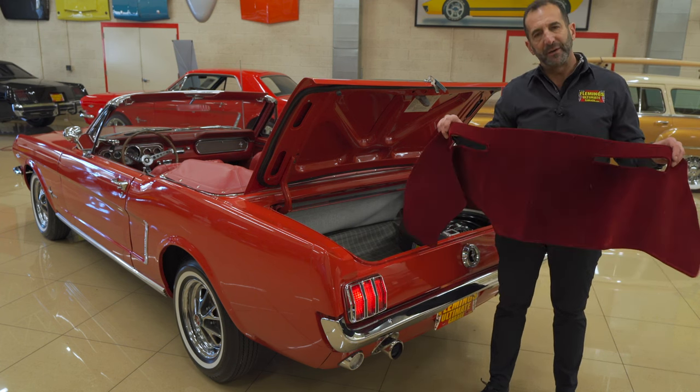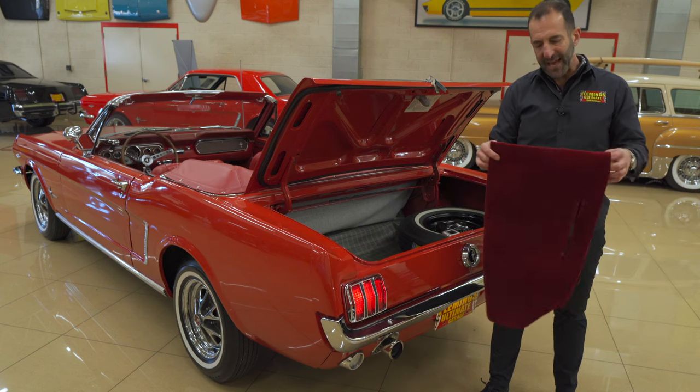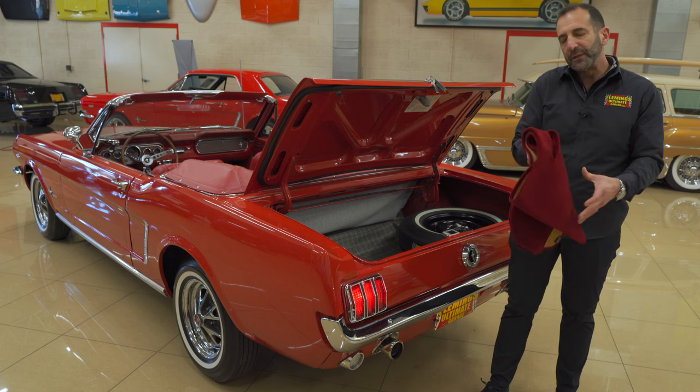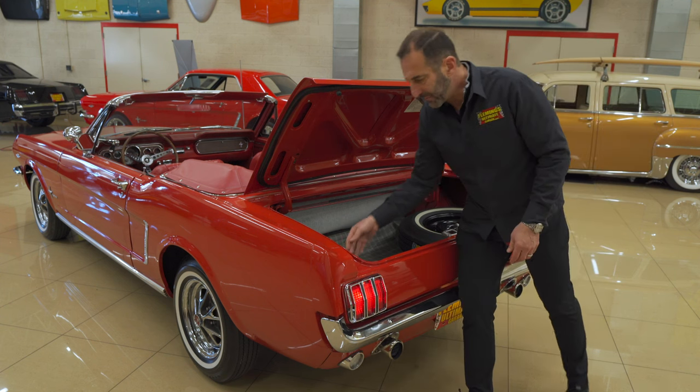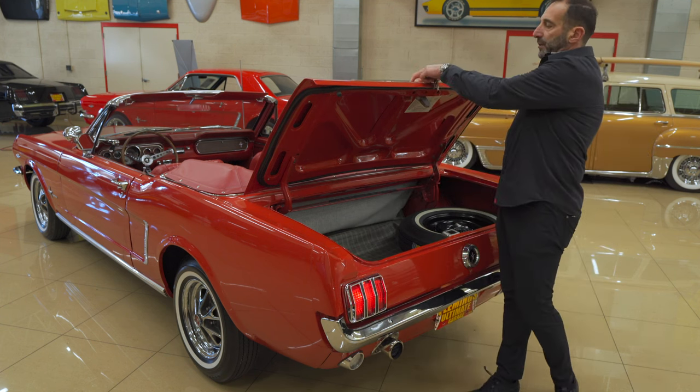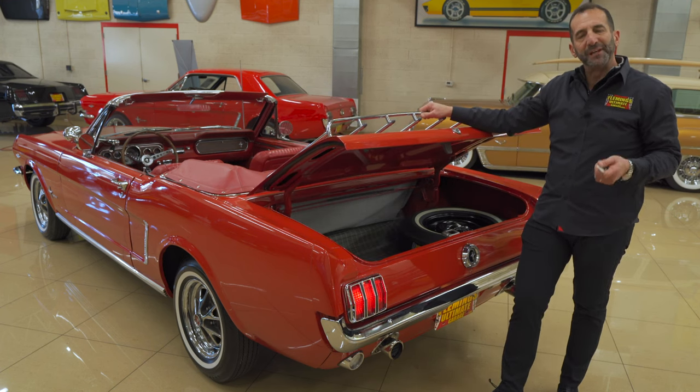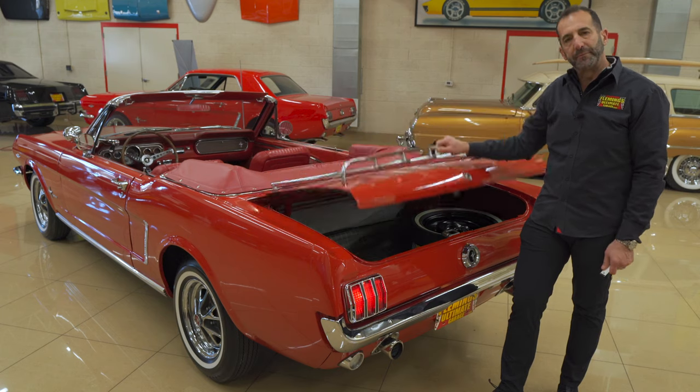This is a dash cover. And the dash cover, just to protect the dash if they went to a car show or something like that, goes in the trunk of the car. Again, little detail stuff that says this car here might potentially be a little nicer than some of the other ones you might be looking at out there. Sometimes it's about the effort put in and the enjoyment that you get out.